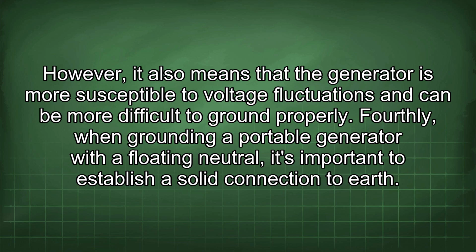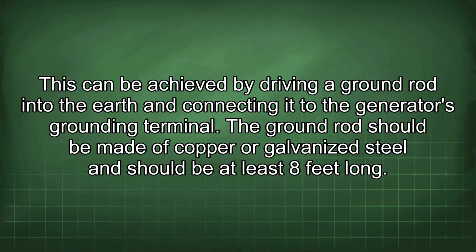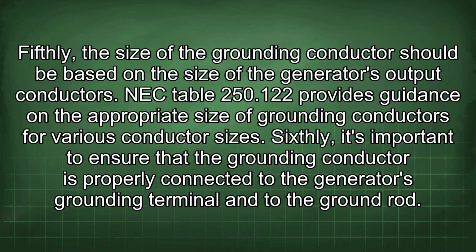Fourthly, when grounding a portable generator with a floating neutral, it's important to establish a solid connection to earth. This can be achieved by driving a ground rod into the earth and connecting it to the generator's grounding terminal. The ground rod should be made of copper or galvanized steel and should be at least 8 feet long.